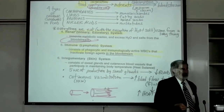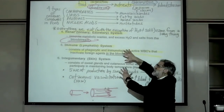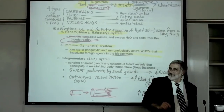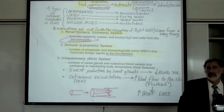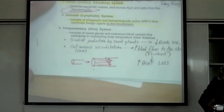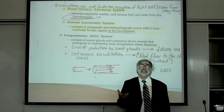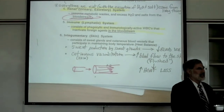So it's used diagnostically. But it's really only helping us with those systems that relate to the bloodstream. Not all the systems relate to the bloodstream. Now, another system that maintains the internal environment of our body that relates to the bloodstream is the integument, which is the word the anatomists give for skin.